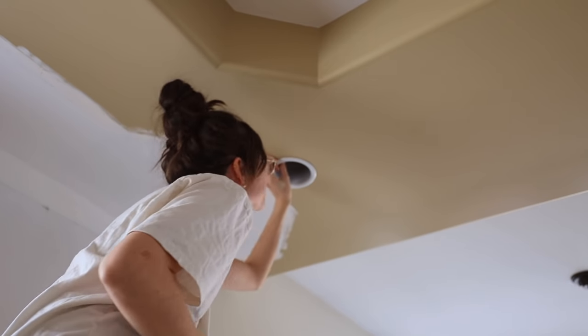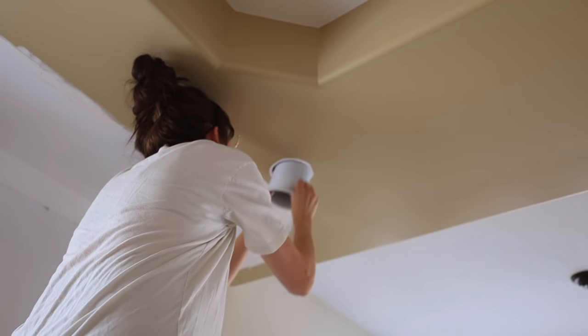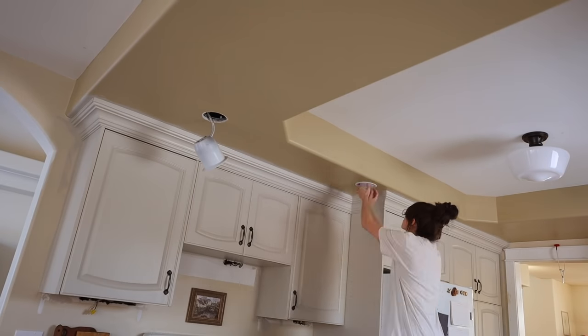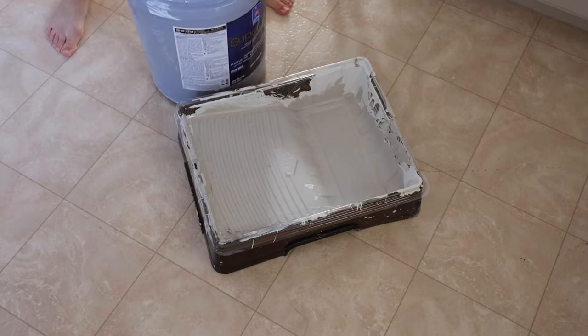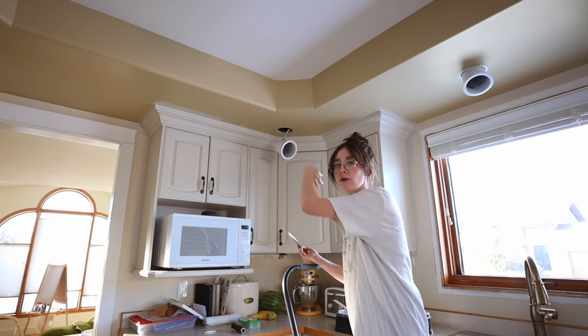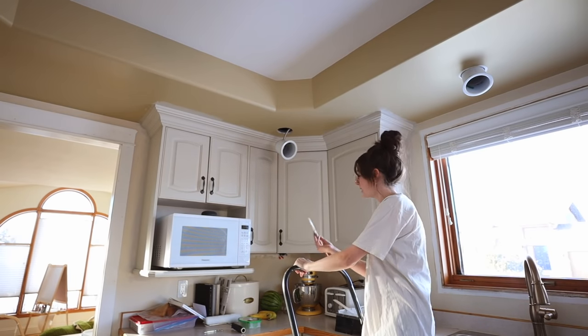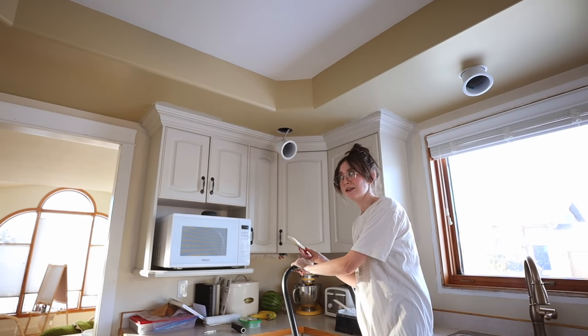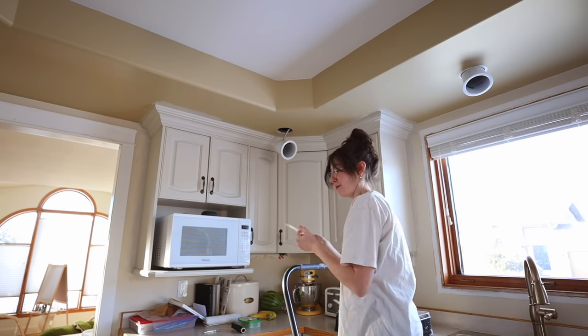This one doesn't have a screw. Probably should be taping off all the edges, but sometimes I actually find it easier just to freehand it. So that's what I'm gonna try. And if it doesn't work, we're gonna go to the tape.